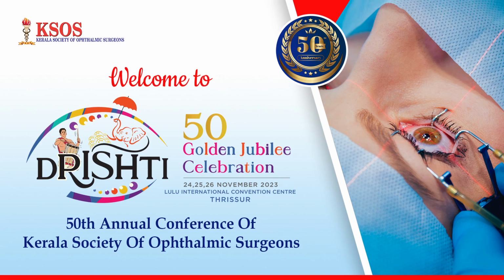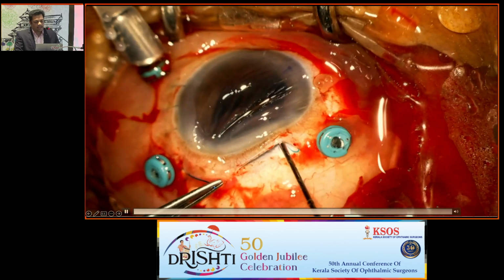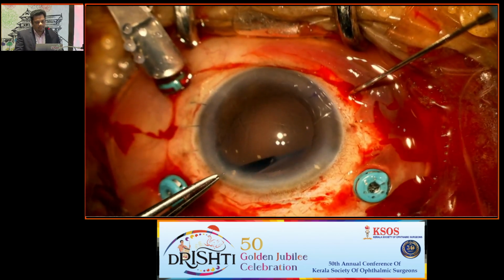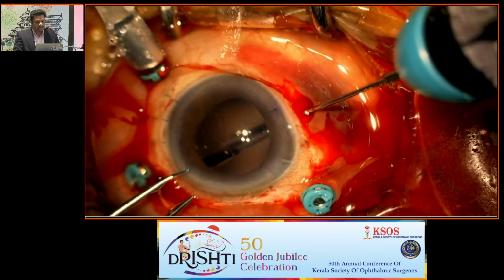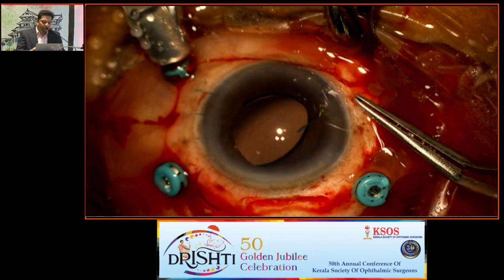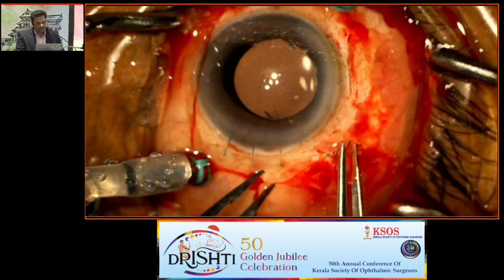Using the MaxGrip forceps 25 gauge, one haptic is held and externalized through the scleral tunnel, and then the other haptic is also externalized by directly putting it in the vitreous cavity and removing it from the other side of the scleral tunnel using the same MaxGrip. So no two instruments required, only one. In some cases where the pupil was small, we did the same thing with a needle, and you can see a well-centered SFIL at the end of surgery.